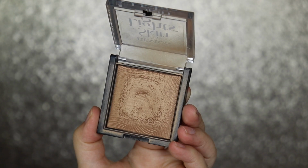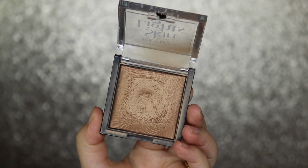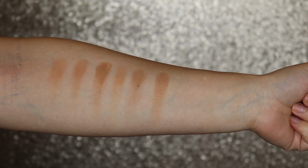Now we're gonna get into the affordable drugstore. The first one I'm going to talk about is by none other than Revlon. This one is the Revlon SkinLights bronzer in Sunlit Glow. This one retails for $12.99. Now, with this one, I was very impressed. I did not expect myself to like this at all. I think Revlon has come a long way, because when I had seen this, I was like, this isn't gonna work. I tried swatching it on my hand.